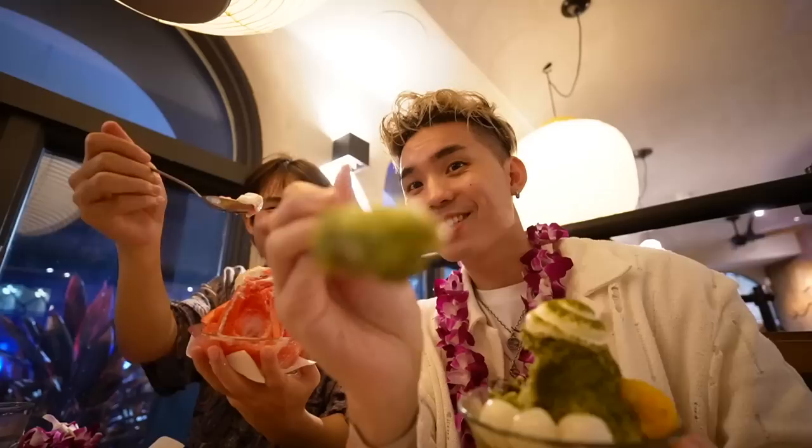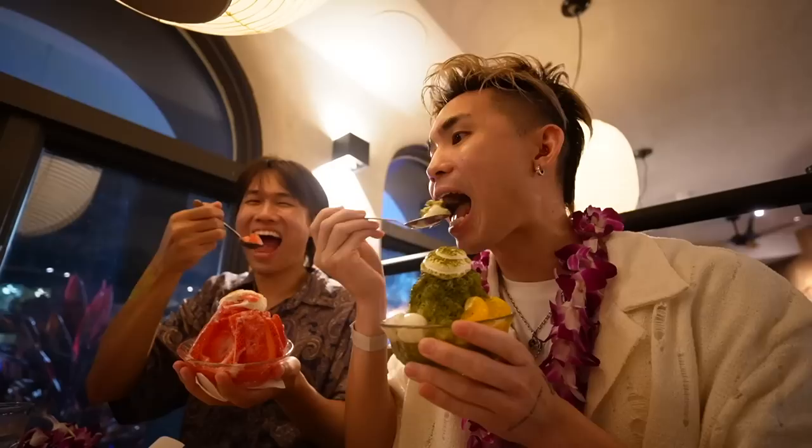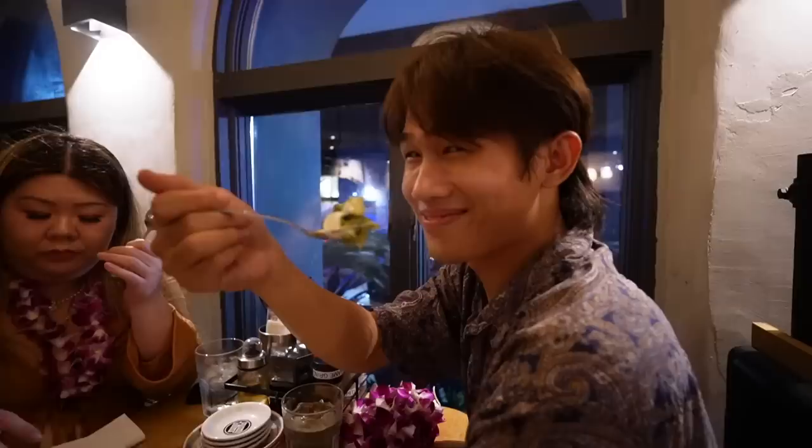Cheers. Really? It is a matcha powder. The azuki is so good. Cheers. It's like I'm drinking milk tea. I'll give that 8 out of 10. It actually tastes like an actual strawberry, more than I expected, so I'm giving it a 7.5.